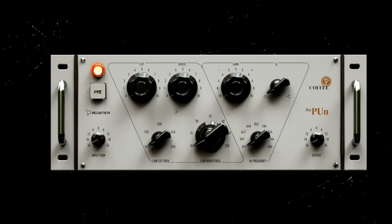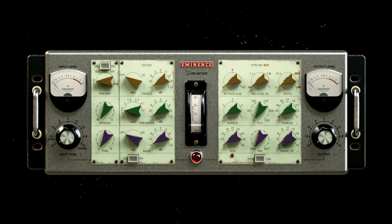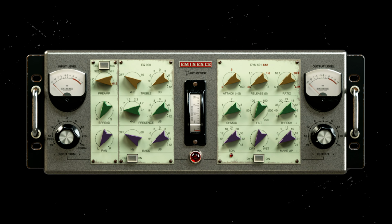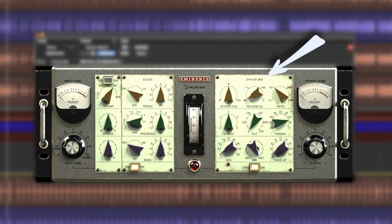Not only does theirs sound amazing, but Copy the Pun has a few extra features like a low pass filter and a germanium-based preamp option that most other free plugins from competitors don't have. And then there's their forgotten top-tier channel strip plugin, Eminence, that offers a ton of vintage character options with 3 preamp saturation options, along with fusing 2 different old-school solid-state dynamic processors in one, and a 3-band EQ section featuring extremely rare and nearly impossible to find germanium EQs.